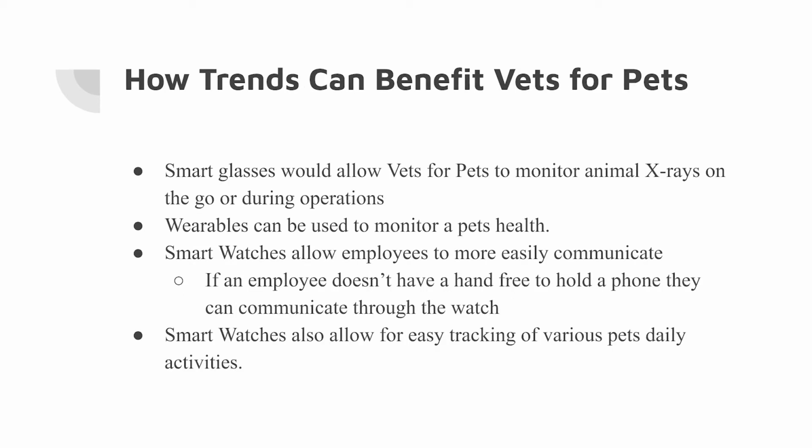While some of these wearable trends may not be all that beneficial to vets for pets, I do believe seeing those trends really illustrates the new path in which workplaces are moving and how wearables can be beneficial in almost any field. For vets for pets in particular, wearables like smart glasses, just like previously discussed with medical professionals, can be used for veterinarians to easily look at an X-ray image to assist in surgery and to allow a veterinarian to observe an X-ray anywhere, as opposed to only places with the appropriate lighting.